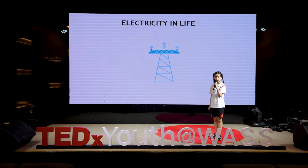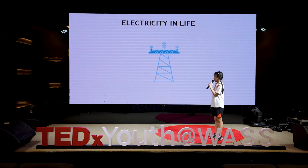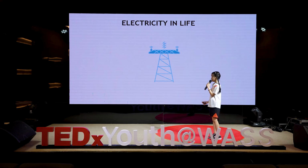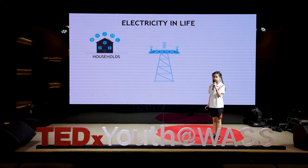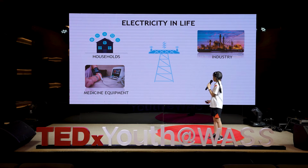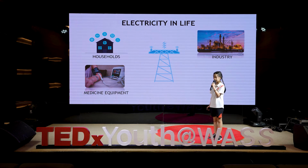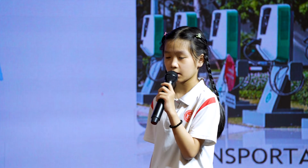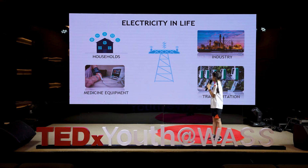Electricity plays a very important role in life. Imagine a day where a power cut occurs for more than 1 week. You might feel sad because of not playing games. Electricity plays a very important role in households, industry, medical equipment, and transportation. You can see some outside, like EVs and windmills.